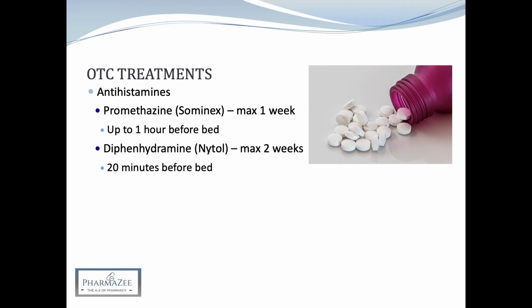Antihistamines don't cure insomnia. They simply cause drowsiness, so it's an exploitation of a side effect to temporarily aid sleep problems. However, they should not be used for longer than 1 week for promethazine and 2 weeks for diphenhydramine, at which point a GP referral would be appropriate if insomnia symptoms persist, as it could be an indication of an underlying medical issue.